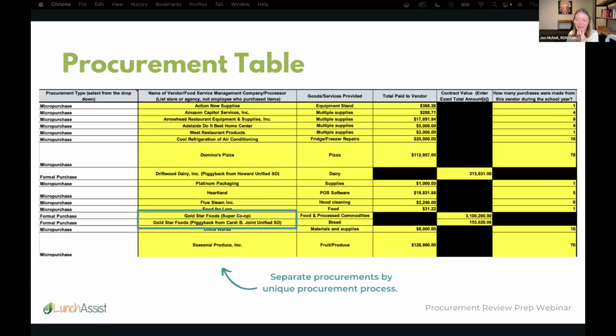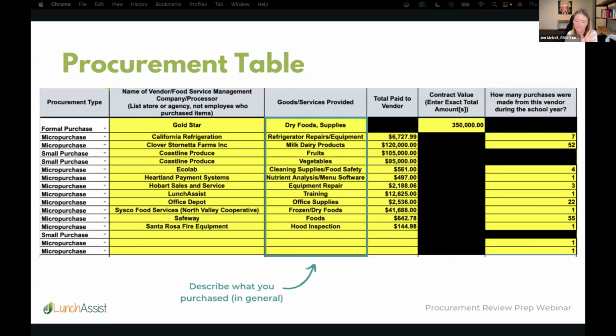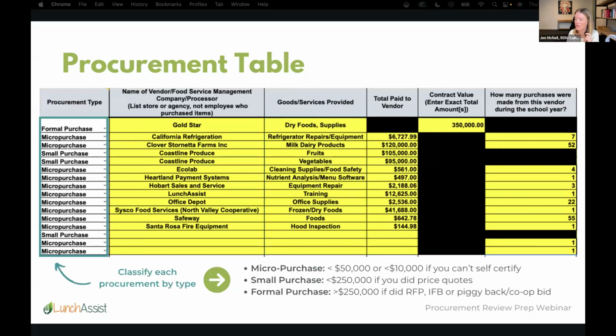And then another easy one, just describe what you purchased, right? That one's real easy. Just a quick little description. Was that fruits? Was that bread? Was that whatever? The next part seems straightforward, right? Just classify by procurement type, but this can get really confusing really fast.